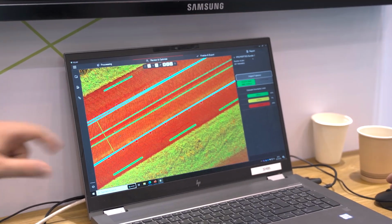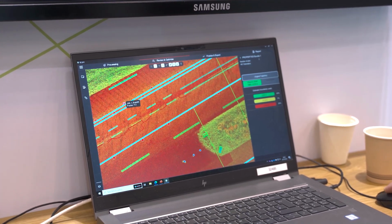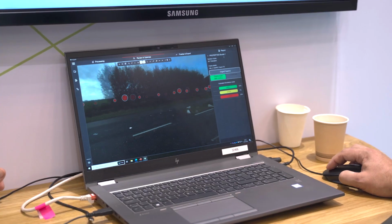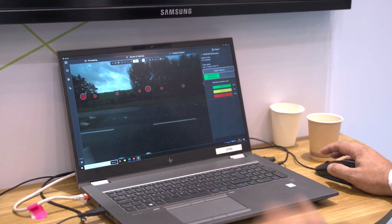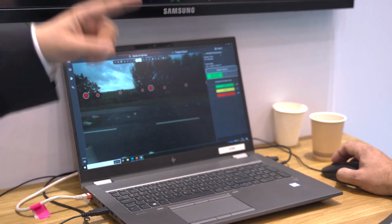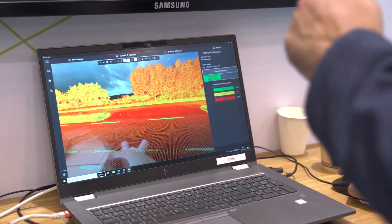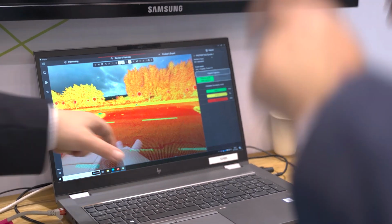This is very good. Was this a single head or a dual head system? Dual head. In this particular case, it's a dual head. Let me just open that one. And for example, here, I can overlay the point cloud with the data. And this is the integrated camera, what we see now, the small camera? No, in this particular case, I'm working with a 360.